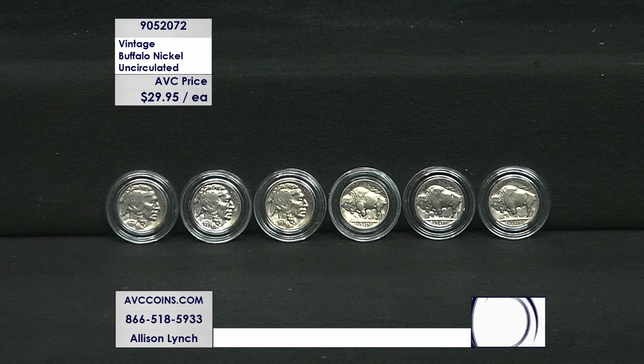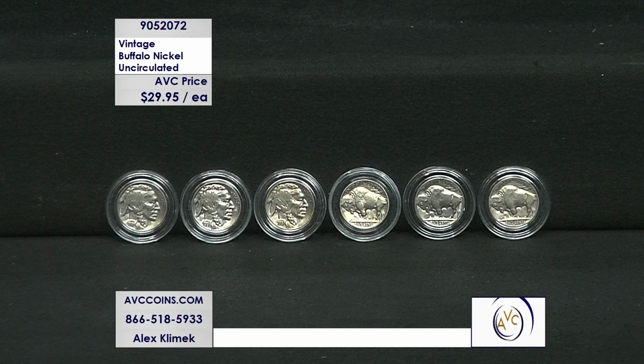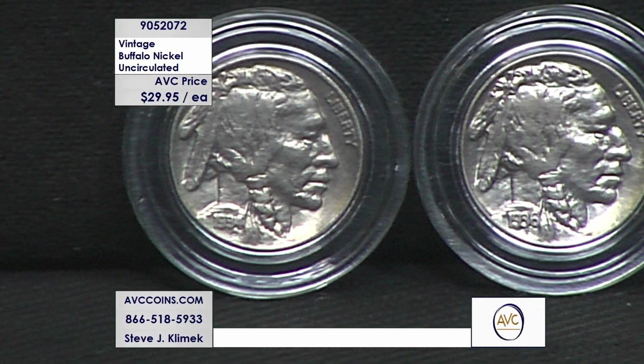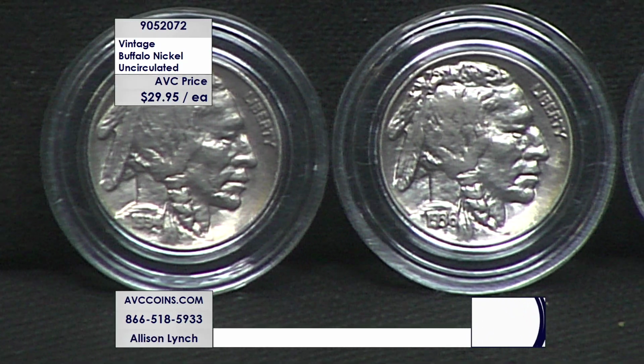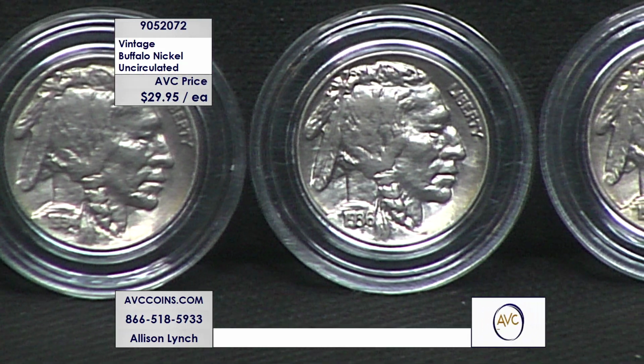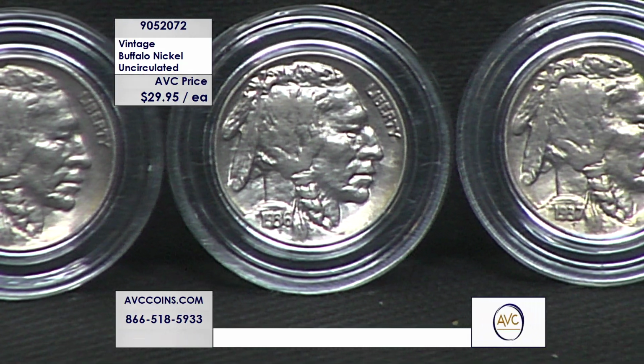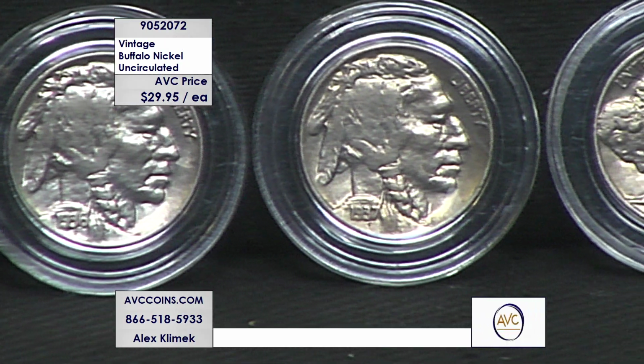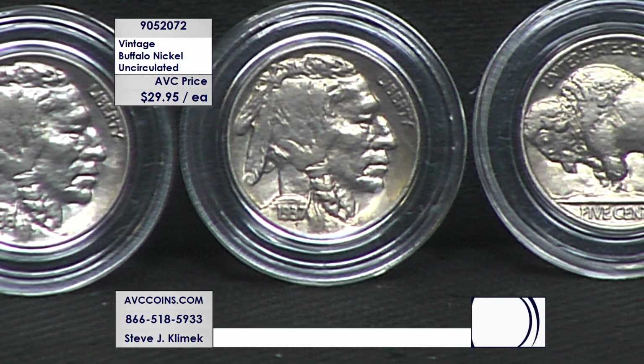Now, if our coins are all from the 20s and 30s, they're all going to be Type 2. So it's a good question, but I want to make sure we're not trying to pull anything over on this one. It's a very simple, very clean, very straightforward, and a very affordable price tonight. I mean, vintage Buffalo nickels that look like they were made yesterday, right? Yet they're not. I mean, 1938 is the end of the era. So we're looking at over 3/4 of a century.